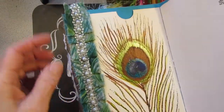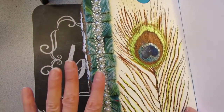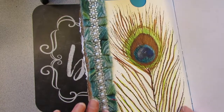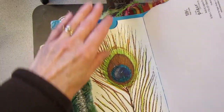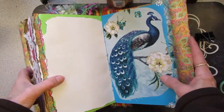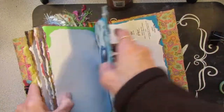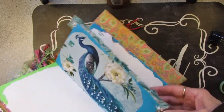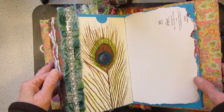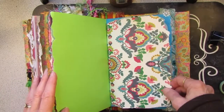Okay, I've got my strip of bling on my soft fabric ruffle. And you want a nice hard look against the soft look. It's kind of a nice contrast. This is my tall pocket with the peacock feather that I drew. And on this side, it's just a peacock. You get a little bit of that ruffle peeking through. And when I trimmed this to fit, there were two left over, so I just glued one up there and glued one down here on the bottom. So I'm going to leave that page for now and work on a birthday page for my brother.